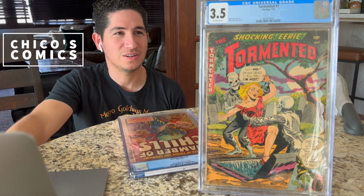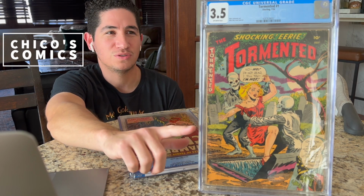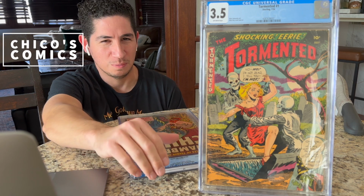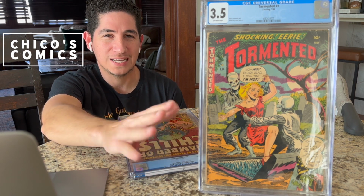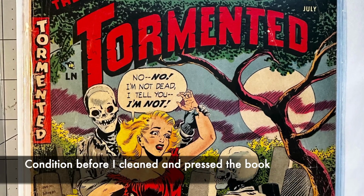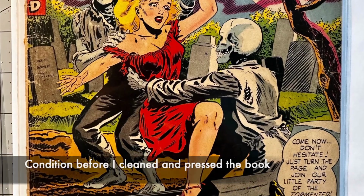But I did want to start off today with checking out Tormented No. 1. This is from Sterling Comics 1954. This one fell right in line with what my grade estimates were going to be. I was estimating somewhere around a 3.0 to a 4.0. Landed right smack in the middle at a 3.5 with off-white pages.